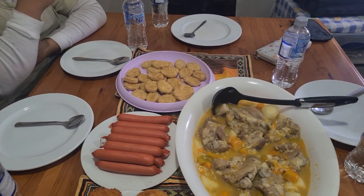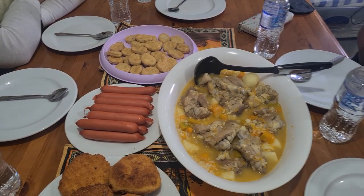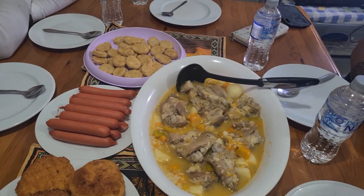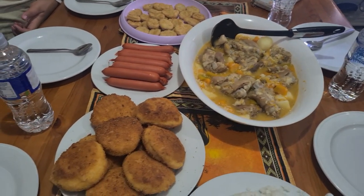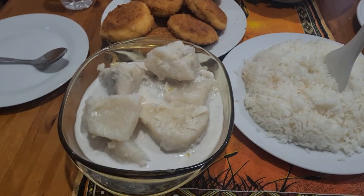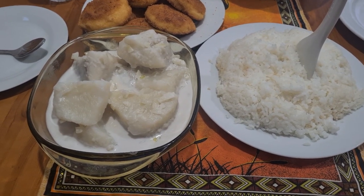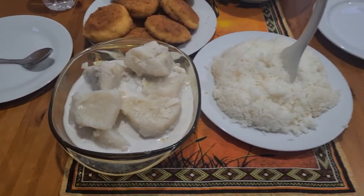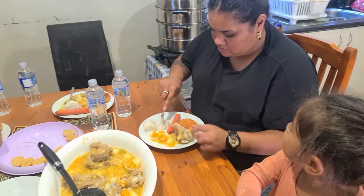Having for dinner tonight, our chicken nuggets, sausage, our pork trotters soup, there's a kapuvae pua'a, and our chicken with ham and cheese fried, and our faalifu, there's a woofy, that's yams, and our rice. That's what we're having for dinner tonight.